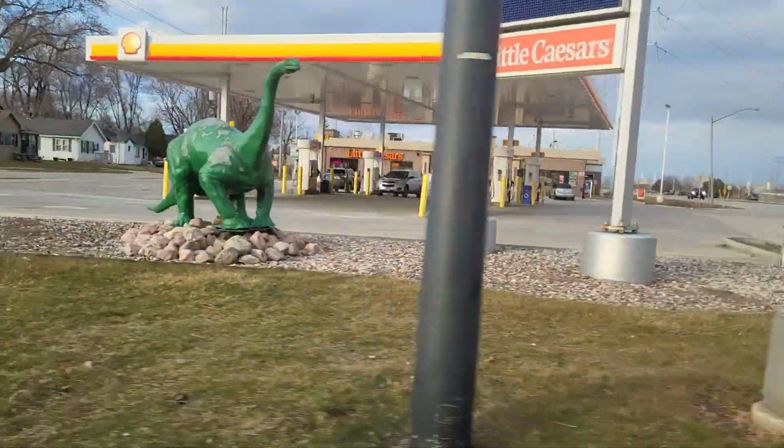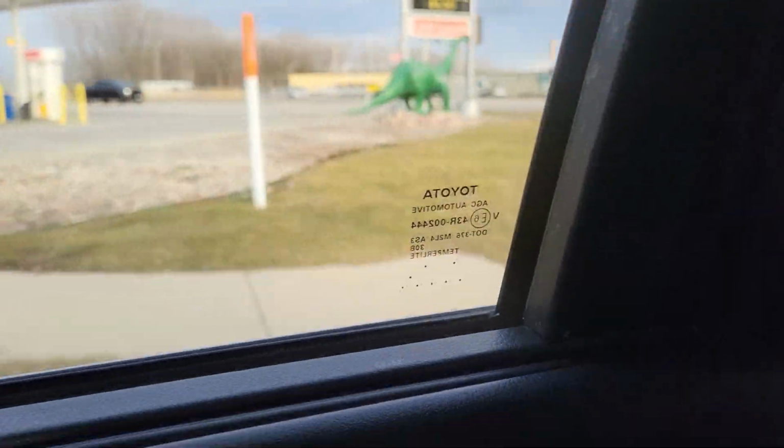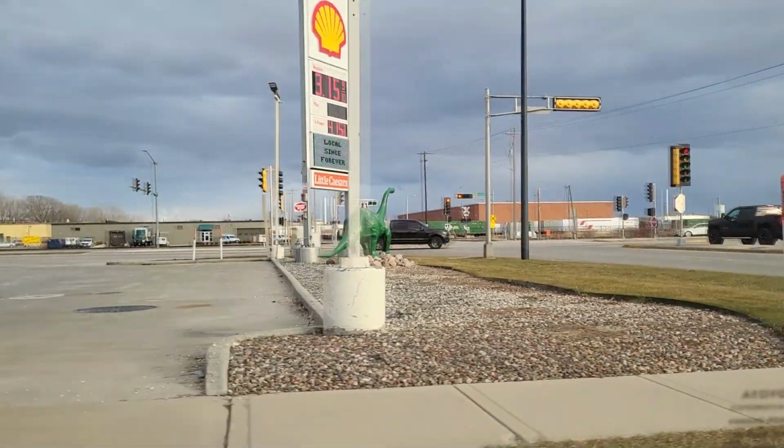Not far from it is another dino stop with another Sinclair/Gulf Course dino.